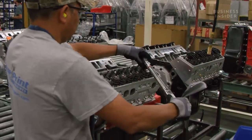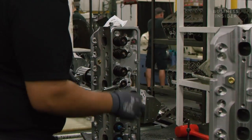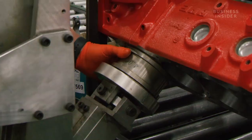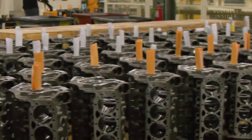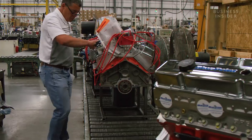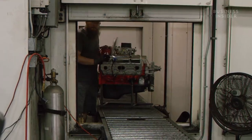Engines are made up of over 300 bolts and dozens of moving parts, like pistons and valve springs, that all work together to turn combustion into motion. One part can be the difference between a powerful engine and catastrophic failure. Here, Blueprint manufactures 12,000 Chevy, Ford, and Chrysler compatible engines. This is how it's done.